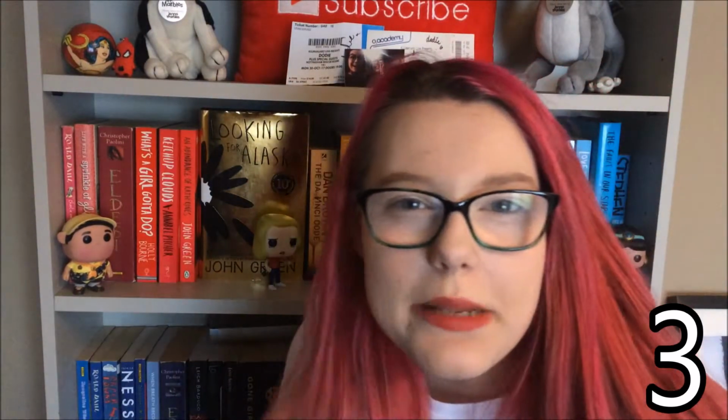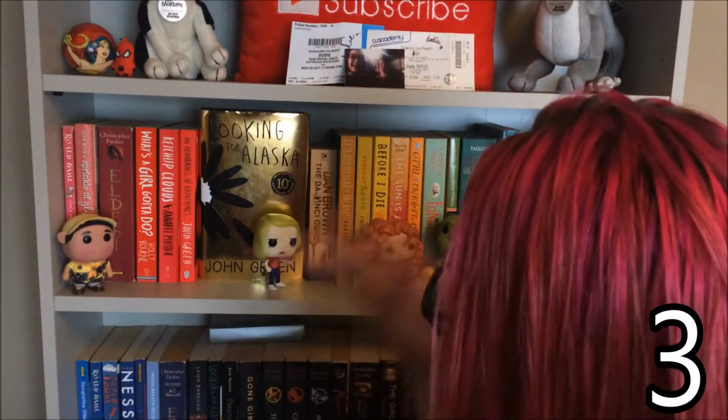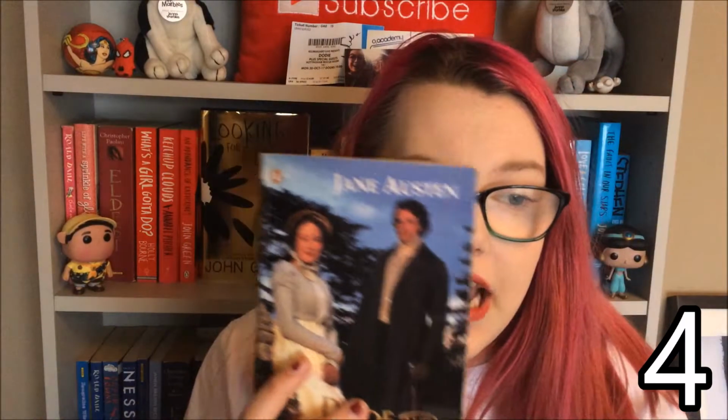The 5th one is find the oldest book on your shelf. I don't get what this one really means, because it's just like find the oldest, but does that mean time period? Does that mean how long I've owned it? Or when it was published? Pride and Prejudice again by Jane Austen, because I think it's the oldest on my shelf.